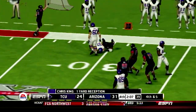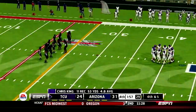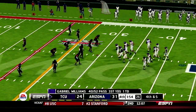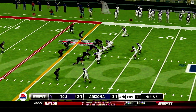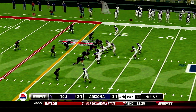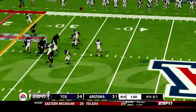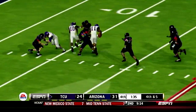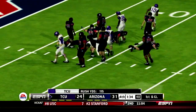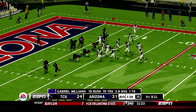Caught, and he's hit immediately. And it's the offense that takes the field on 4th down. He's scrambling. He's at the 20. What a play, and that is 1st and goal. That makes it 1st and goal.